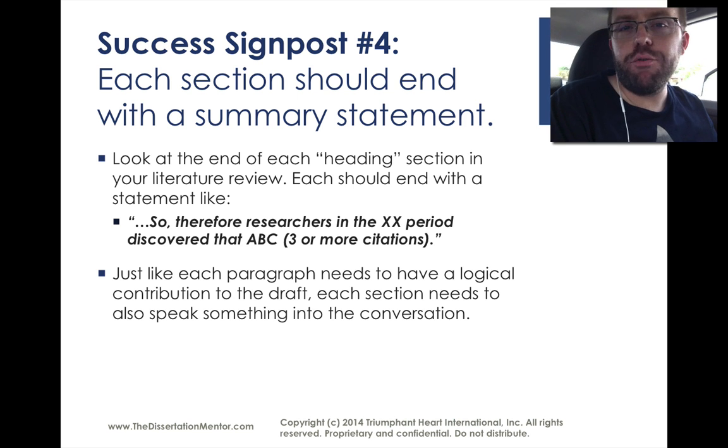Because just like every paragraph should have a point, a logical point, each section should have a logical point too. So look at just the sections themselves. What does each section contribute? How do they contribute to the larger conversation happening in your literature review? What are the sections saying together?